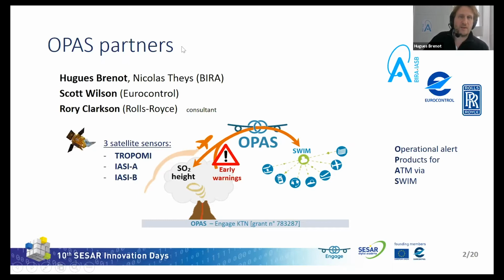The partners of this Catalyst project are Nicolas Theys and myself from the Royal Belgian Institute for Space Aeronomy. It's a collaboration with Scott Wilson from Eurocontrol, and we also had on board Rory Clarkson from Rolls-Royce as a consultant. We use three satellite sensors, TROPOMI, IASI on METOP-A and IASI on METOP-B, to detect and observe the sulfur dioxide and the height. The idea is to transfer this information to the stakeholders as a SWIM service. The acronym is OPAS, Operational Alert Product for ATM via SWIM.